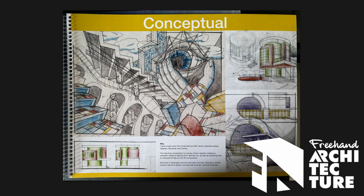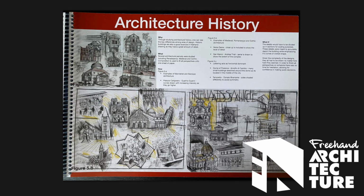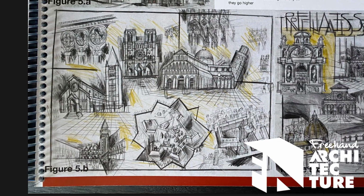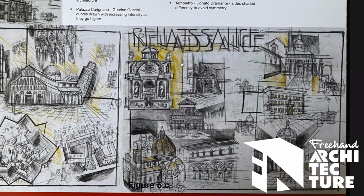Conceptual, okay, so weird stuff like a conceptual composition with these cylindrical houses, which are again unusual and quite good. Again, more of the technical drawing. You need to know stuff like this: standard axonometric, standard constructive perspective, etc. Architecture history, this looks very, very good. It's like a very in-depth study of maybe less of the hatching, but yeah, all good, all good.